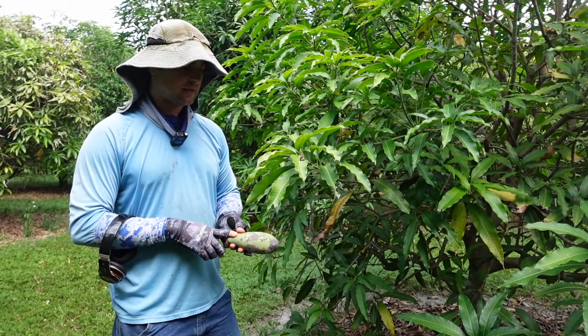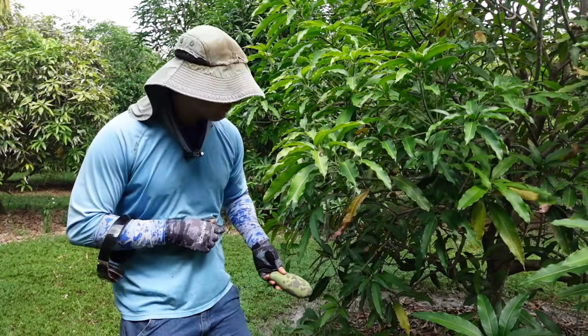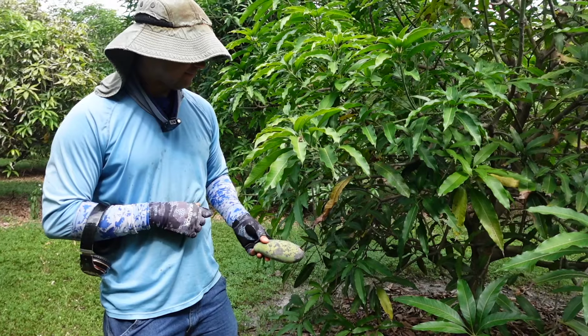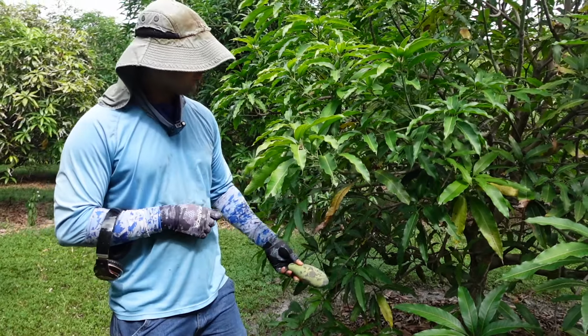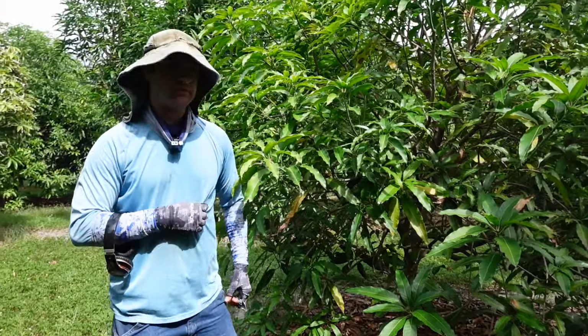So as far as I can tell, this is probably a ripe eating Thai variety, although I haven't eaten too many of them green. But it is a good quality fruit. A little prone to post-harvest anthracnose, as you can see there.